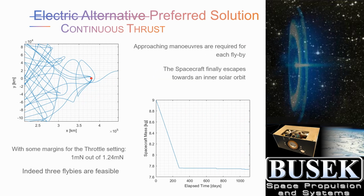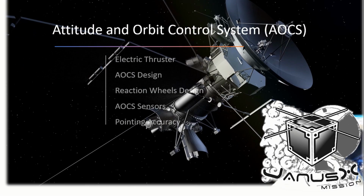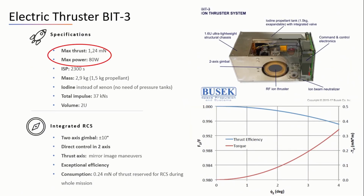Approach maneuvers are required for each of the 3 flybys, and the spacecraft ultimately escapes the Earth-Moon system towards an inner solar orbit. Regarding the attitude and orbit control systems, I'm going to start talking about the electric thruster. One of the main characteristics is the maximum power of 80 watts, which will impose severe constraints to the solar power, as we will see later.